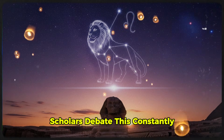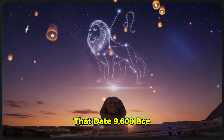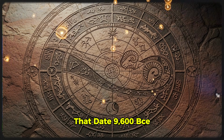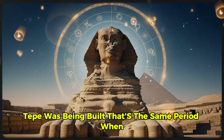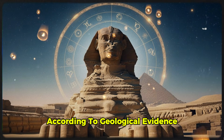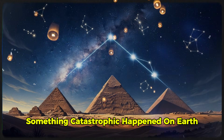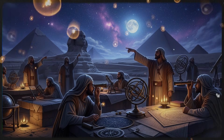Scholars debate this constantly. But here's the detail that keeps me up at night. That date. 9,600 BCE. That's the exact same period when Göbekli Tepe was being built. That's the same period when, according to geological evidence, something catastrophic happened on Earth. We're talking about the Younger Dryas impact hypothesis.